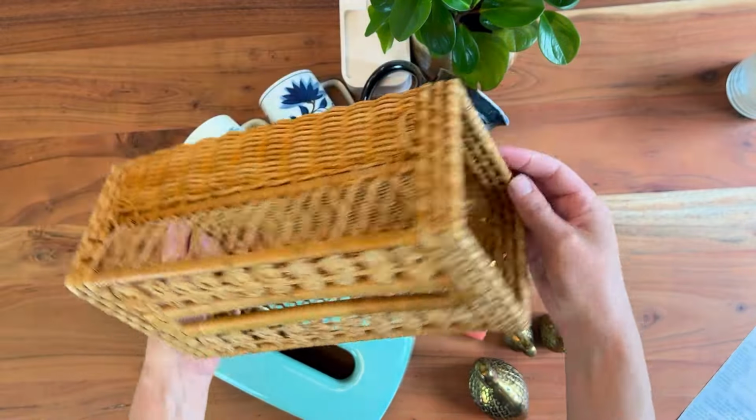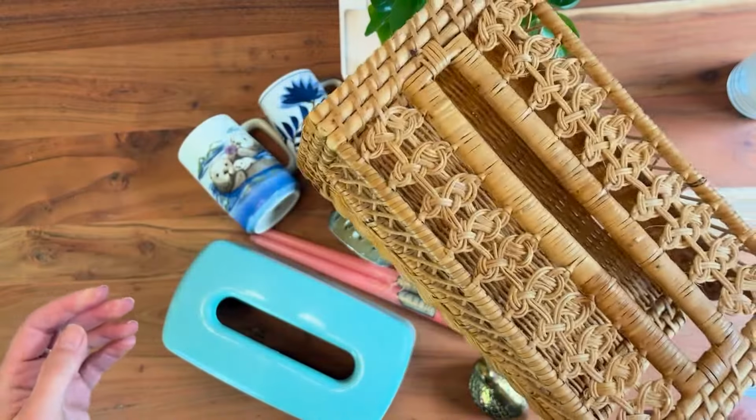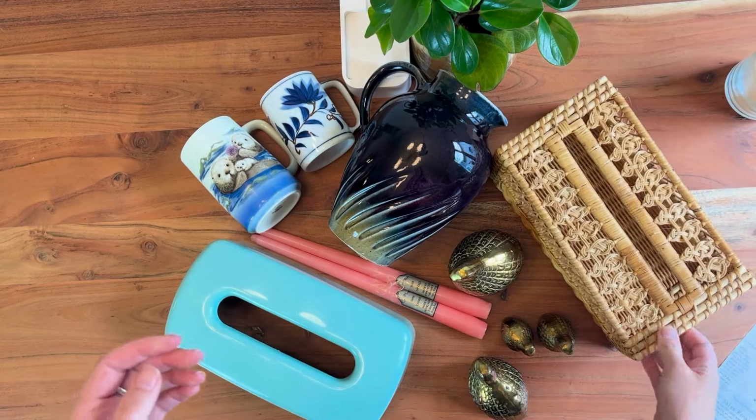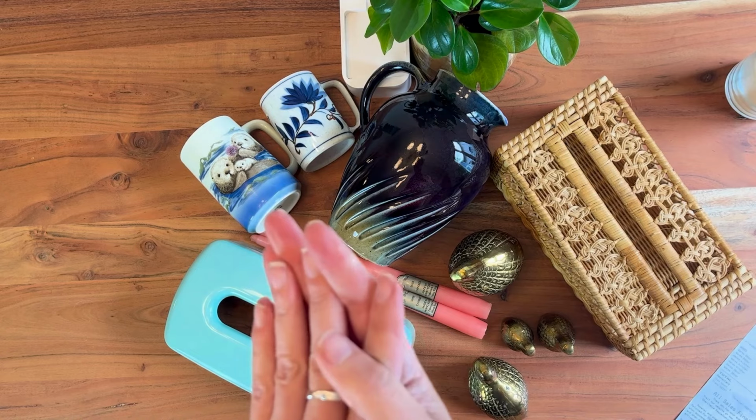So this will also be available. These are hard to find. So I was really, really excited. And that's it for the items that I got yesterday, thrifting at Goodwill.